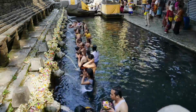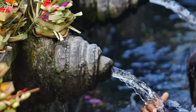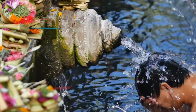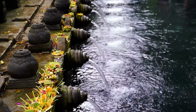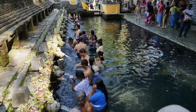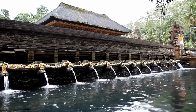The enormous rectangular pool, fed by a holy mountain spring, is the focal point where villagers flock to pray and soak in the therapeutic waters that burst from a series of carved spouts. If you want to participate in the cleansing process with the natives, it's best to consult with an experienced guide prior to ensure you respect the customs. You must enter the water fully dressed, wearing a sarong and sash, and it is preferable to explore the temple complex first, as water is not permitted in the courtyards.